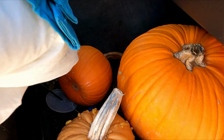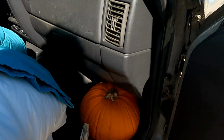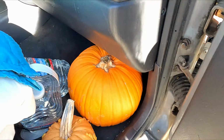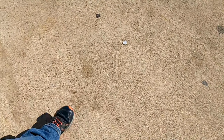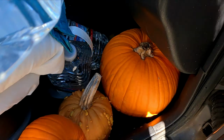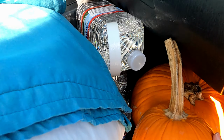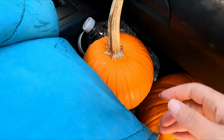Find a place to put this water because I loaded up a bunch of pumpkins to make the campsite look festive. Pumpkin, stay in. All right, let's go.